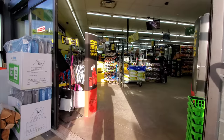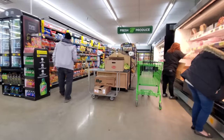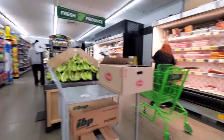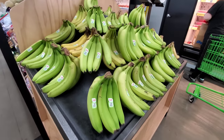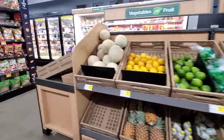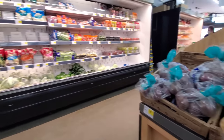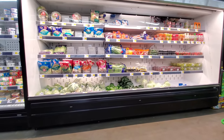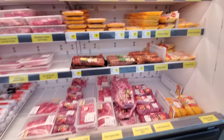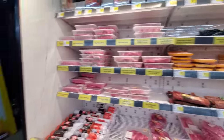Let's check this out. Oh, wow. Wow, it really is. Wow. Fresh bananas. Fruits and vegetables. Potatoes. Really cool. They even have ground beef, ribs, pork tenderloins, chicken. Wow, great selection in here for a Dollar General. Let's continue on.